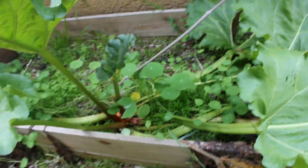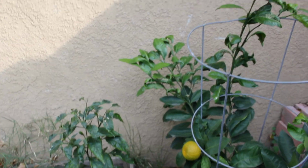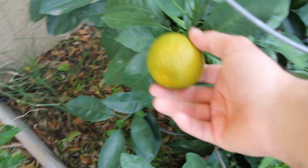This is my rhubarb. Doesn't look too great, but this stuff can be composted and tossed in there. Oh, and we have a pretty massive Meyer lemon back here. The trees have gone through their cycles. They've been back here, I think, now planted in the ground for a couple years, maybe a year. Actually no, almost a year, because I think I did it last spring.